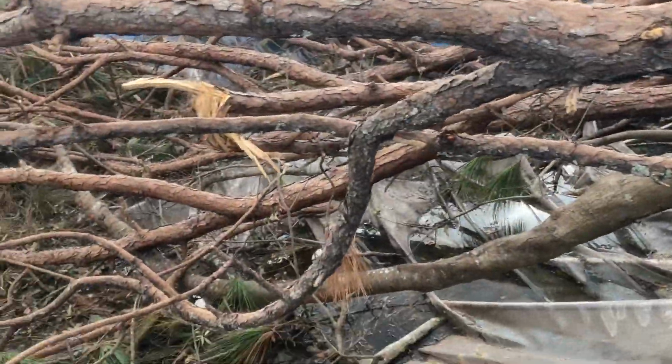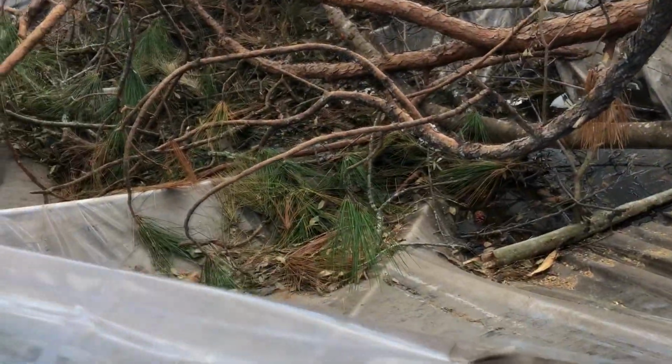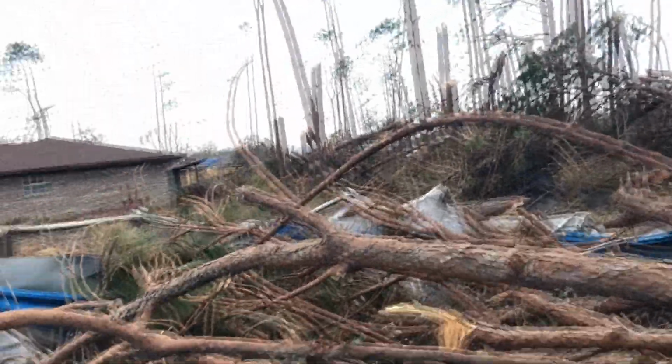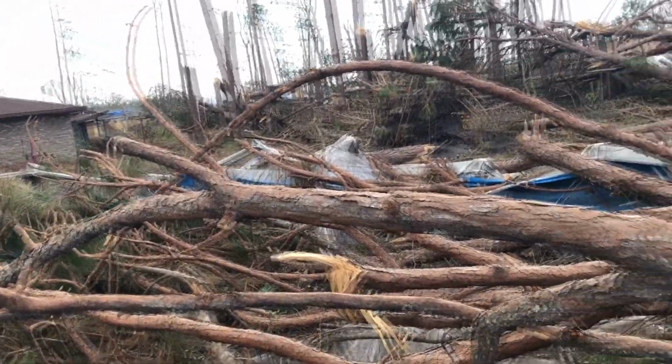Wow, it's really sad. This is crazy. It's totally destroyed. Yeah, we just literally put this plastic cover on top not too long ago. Logan, Katie, and I did. So the pool's totally destroyed. Not that we swam in it a lot anyway, but we had some good memories in it.